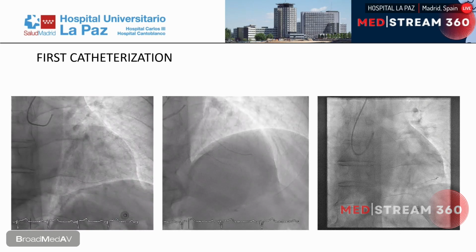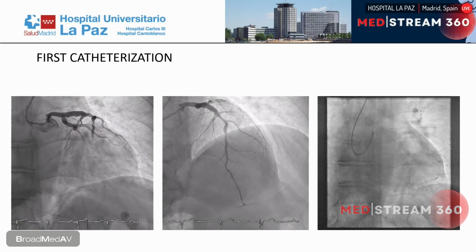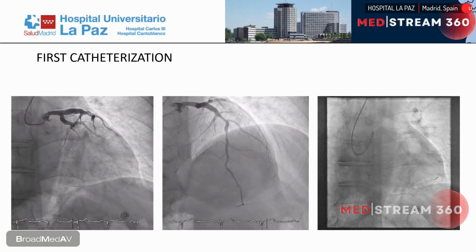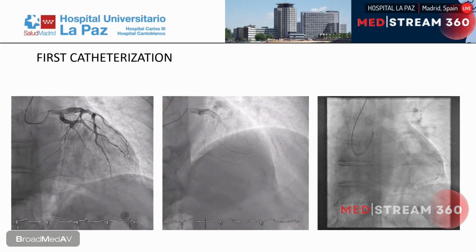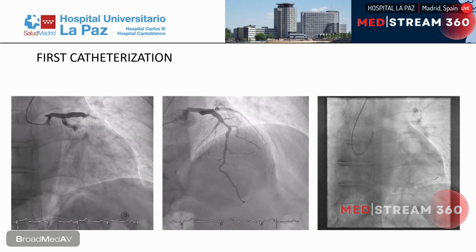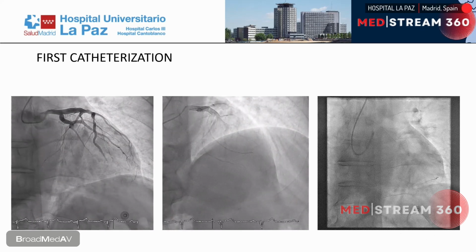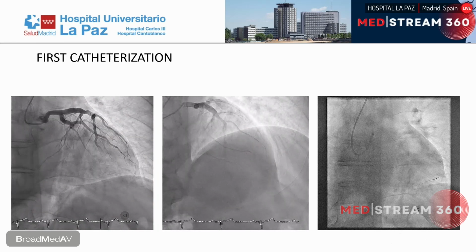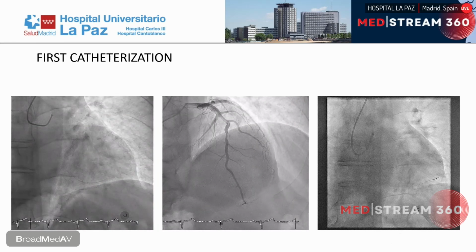A stent thrombosis of the circumflex artery and a moderate lesion in the median LAD were observed. In the first cut, thrombus aspiration and implantation of a new stent was performed. In addition, the kissing balloon technique was performed at the bifurcation with the obtuse marginal. However, the result is not optimal, with timid flow.